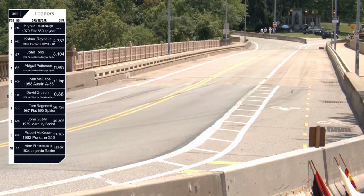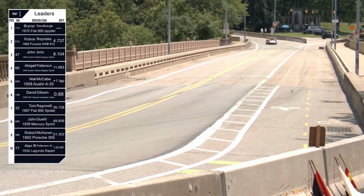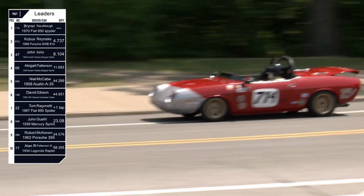So if you're looking to start out racing, start out with a small horsepower car because it's going to make you more precise. Everyone wants to go for the glory fast stuff, but these are some true racers here in these cars, and they're sharing them with us here. Pittsburgh Vintage Grand Prix. Here's a great shot as they come across the bridge, and that is not slow.